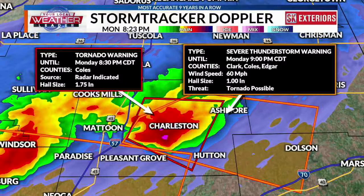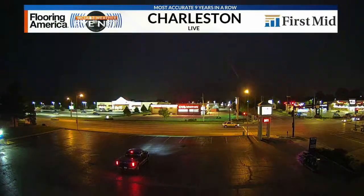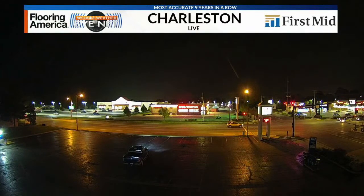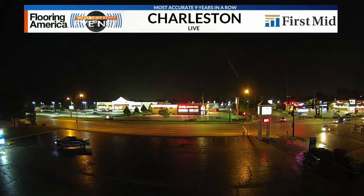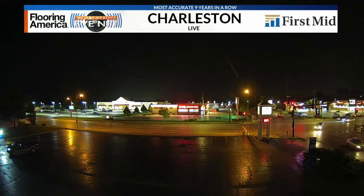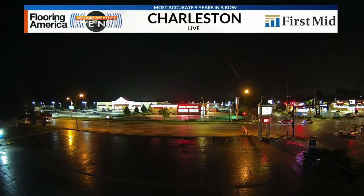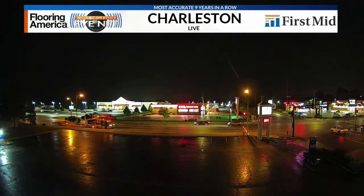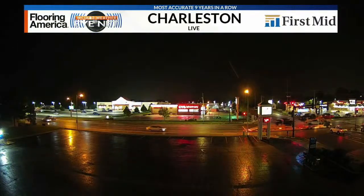We've got our view still from Charleston, and still have a lot of lightning strikes out of that. And it's going to be impressive here when it comes into town. I mean, the reflectivity's got it right over Charleston right now, and so pretty soon here, it's got to start raining on our camera. Obviously, the pavement is wet, but pretty soon here, it's going to have to be just a torrential downpour. I mean, that lightning is quite impressive there, Jack.